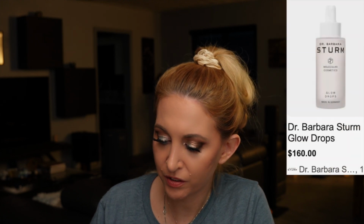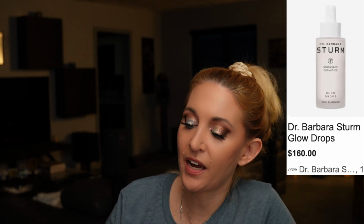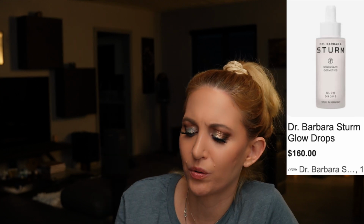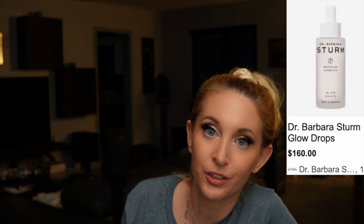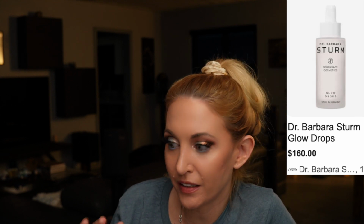I got a Barbara Sturm Glow Drops sample, and honestly, I have to say, I've had many of these. I've had the hyaluronic, I've had like a whole collection of minis from her. I would never purchase any of the things that I've tried from Barbara Sturm. I just don't think they do anything special at all whatsoever. Nothing that brand has ever done has impressed me. So because of that, I'll take a sample, sure. And yeah, it didn't irritate my skin, but it didn't do anything for me either.